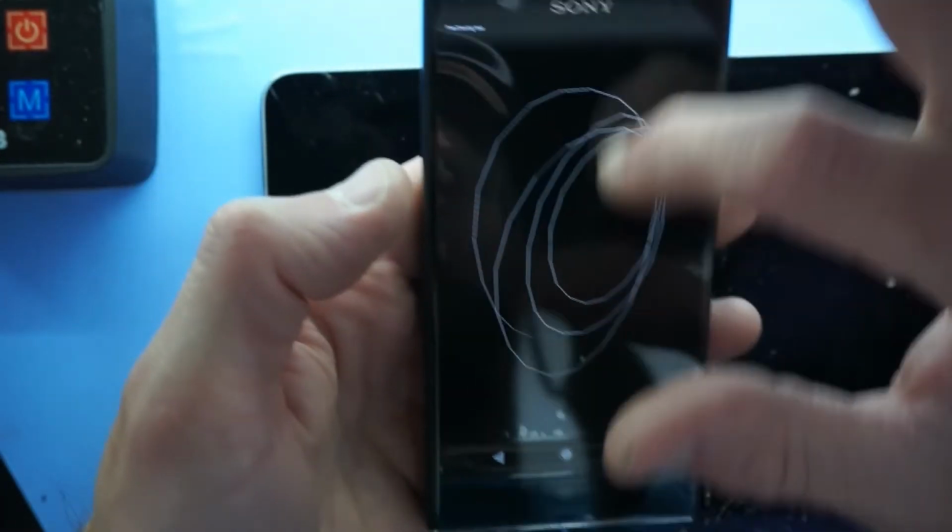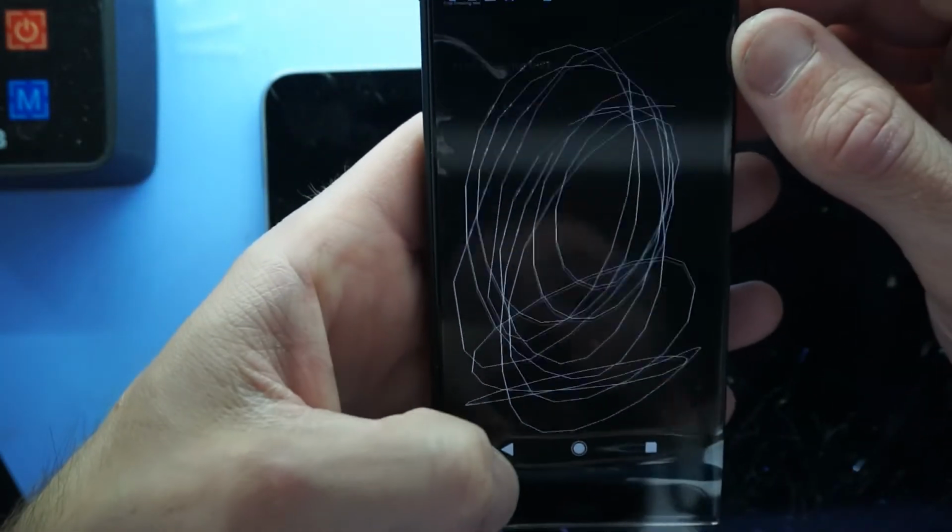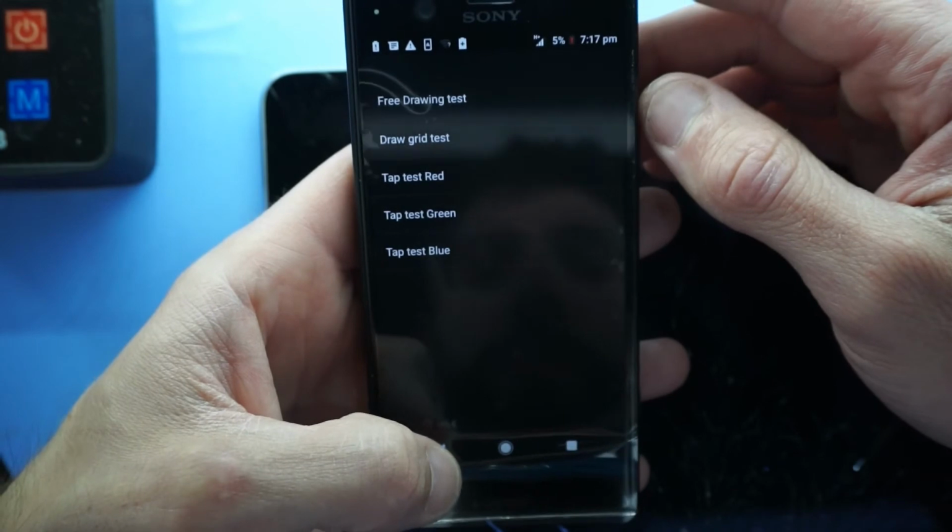Touch. Excellent. So anyway, that is the Sony Xperia Diagnostics menu.